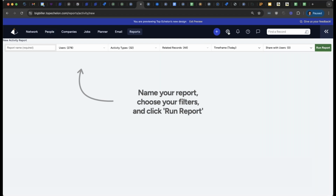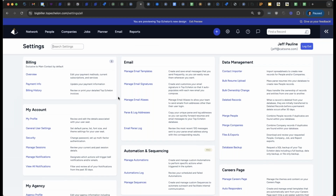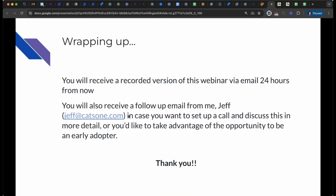Let's see here. I'm just going to go to the settings page and leave it open. Maybe it'll generate some questions, but I'm going to read through some of these questions here while you guys take a look behind the scenes here. Thank you guys so much for attending. I'm going to see if there's any other questions that we want to answer before we wrap up. But if you don't have any other questions, you can feel free to take off. But yeah, I'm going to go ahead and just take a look really quick here.